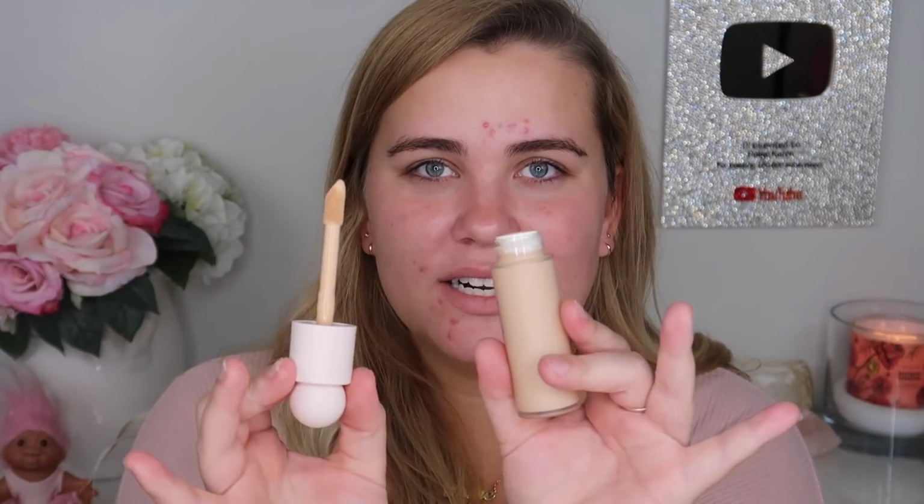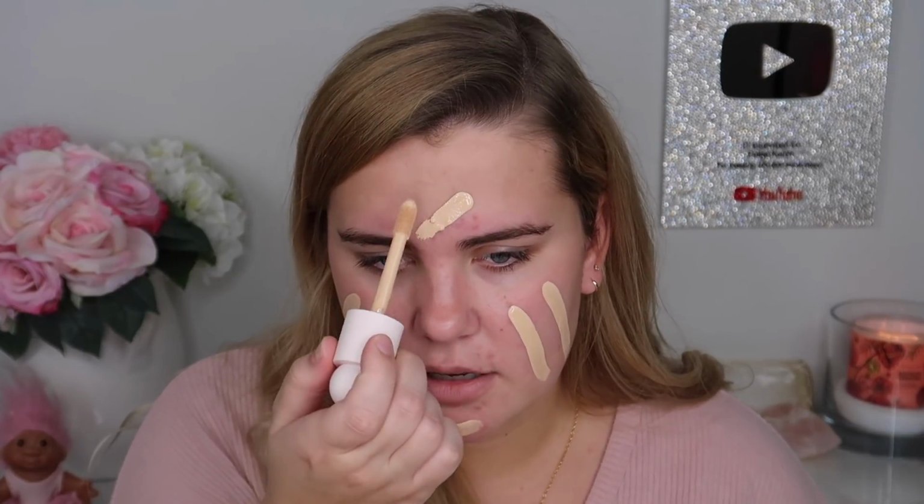So here is the packaging. It comes in a little doe foot applicator. I'm sure you guys have seen plenty of reviews on this already. This looks a little light, which confuses me, but we'll see. I don't know if that's gonna be enough, but we're gonna try it out. I do have the Rare Beauty sponge to try out today, but I also have my Morphe sponge, so I'm gonna do half and half just to see a comparison.